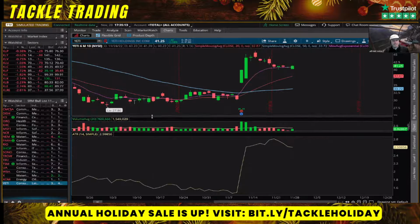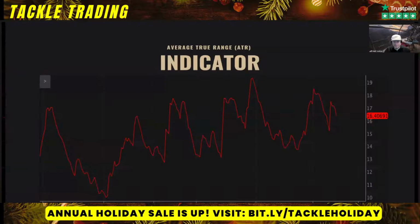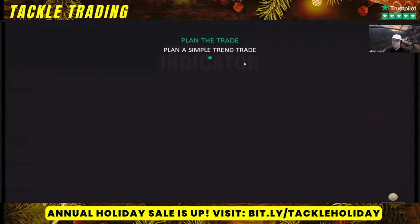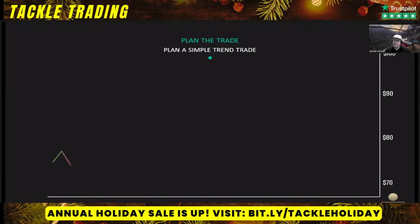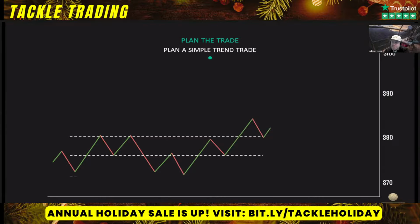Looking at Yeti here, let's go back here. Okay, so I just wanted to take a moment to plan that. Now, when you plan a trade out, when you're sitting down and you've identified a good trend, a good stock, good pattern, setting at support, all of those things are fantastic, right? And so when you've sat down and you're like, I'm ready to prep a trade, this is a process that you can go through. You might have your own one, and that's perfectly fine, but this is a process you can go through.